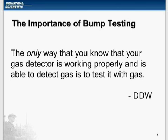The only way that you know that your gas detector is able to detect gas is to test it with gas. And that is really with respect to any technology, any particular sensing technology that is used in a portable gas monitor. If the gas can't get to the sensor for whatever reason, if the sensor's broken, the only way you will know is to test it with gas.